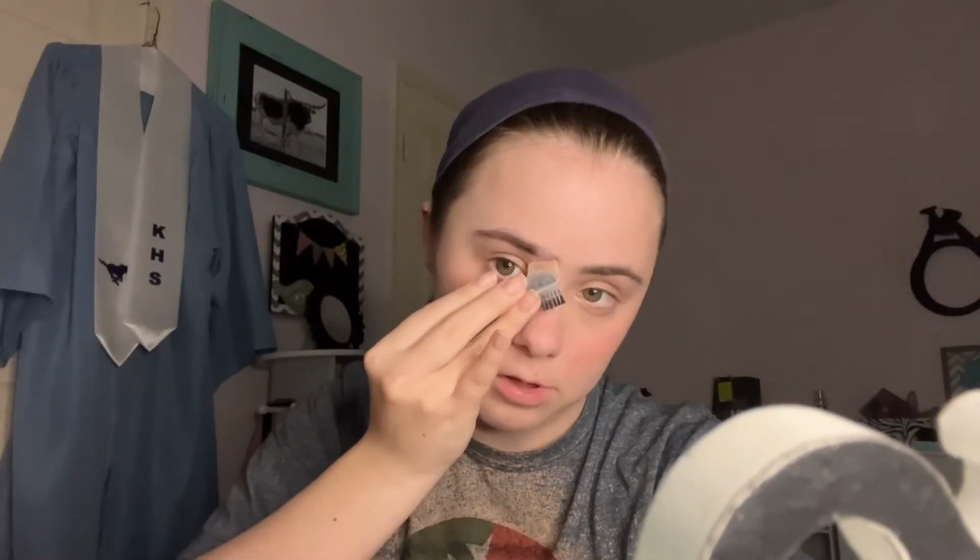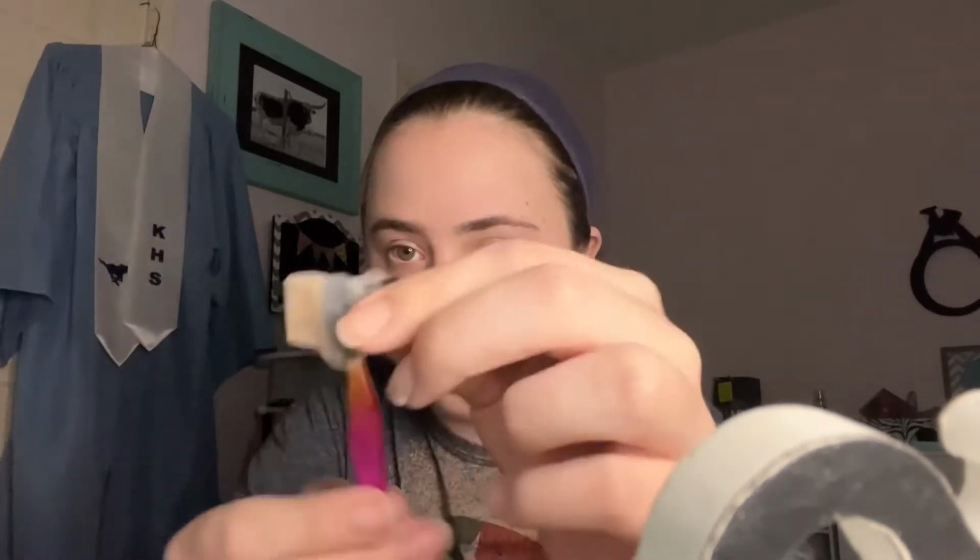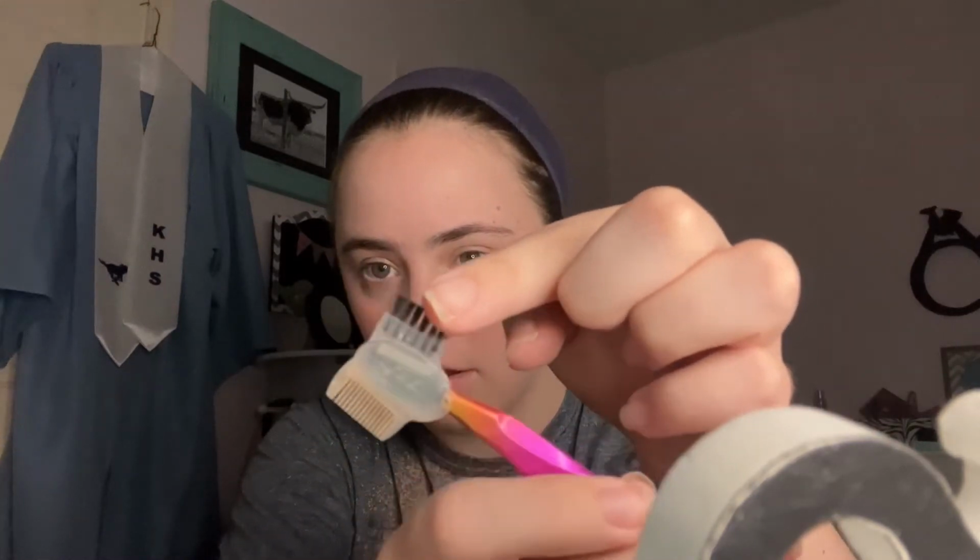And then next, my eyebrows, because they look fine. I just use this thing. I've used it ever since middle school, just brushing my eyebrows with it. I also have some eyebrow gel, but I mainly use this, most of the time. And the other side is for my lashes.